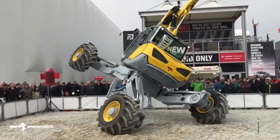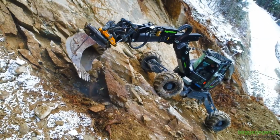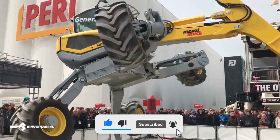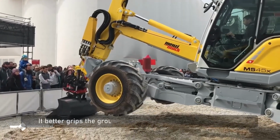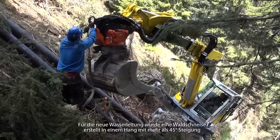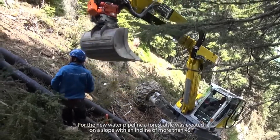The Menzimuck excavator, developed by the Swiss company Menzimuck AG, is a unique machine designed to work in the most difficult and inaccessible conditions. Classified as a walking excavator, it can adapt its shape and position depending on the terrain. Equipped with 4 independent telescopic legs, the Menzimuck can remain stable on uneven surfaces and work on slopes of up to 45 degrees. It is equipped with a powerful hydraulic system that provides high performance and can lift loads up to 3,000 kilograms, depending on the model and configuration.